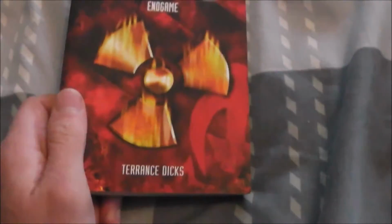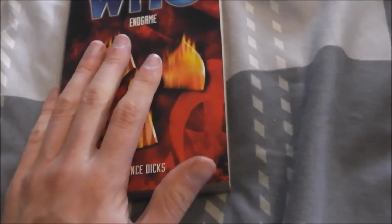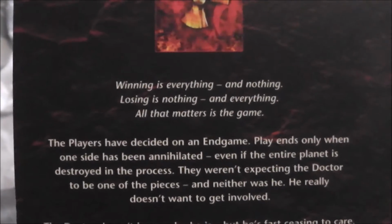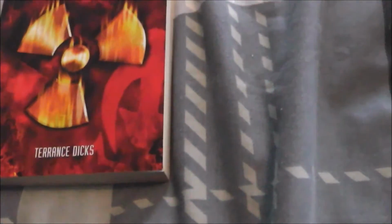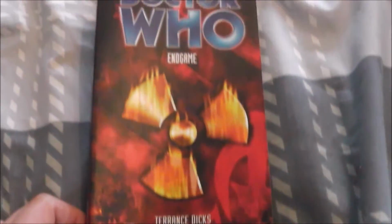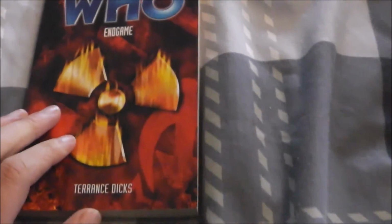And penultimately, we have Endgame, written by Terrance Dicks. This is actually a sequel to the Sixth Doctor book, Players, which I quite enjoyed, so I decided to get this because I also quite like the cover, and it's also written by Terrance Dicks, who did write Players, because I did enjoy that one, so I thought I may as well get the one featuring the Eighth Doctor. So this looks quite a nice story to read.